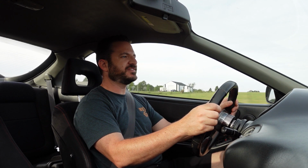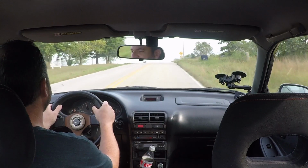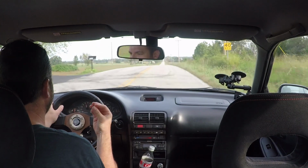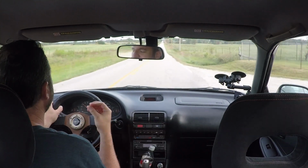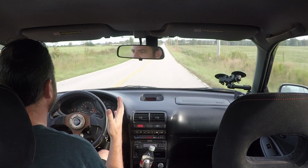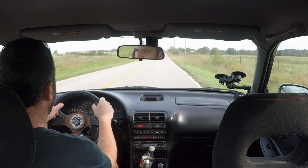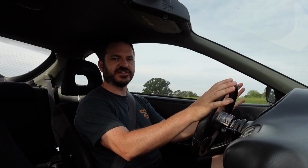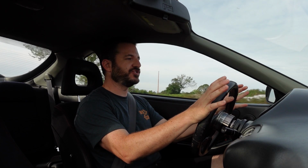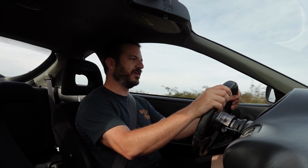So the big question, what is it like to drive? Well, it's really good. And it's taken me a little time to drive it and experience it enough to sort of get it, because to be honest, I was never really super into Type Rs and Hondas as a kid. I appreciated them and enjoyed them and drove a few hot Civics that friends had back in the day, but it just wasn't necessarily my big heart's desire. I kind of get it now.